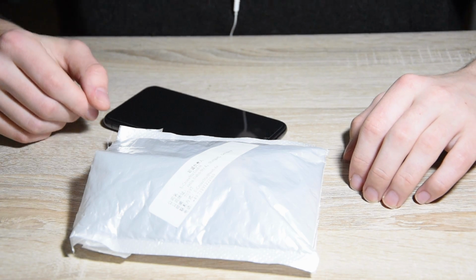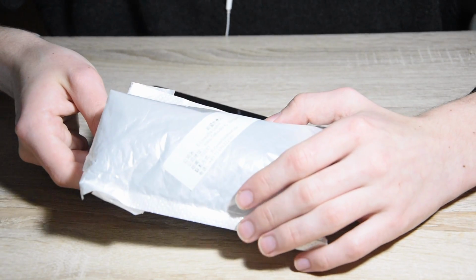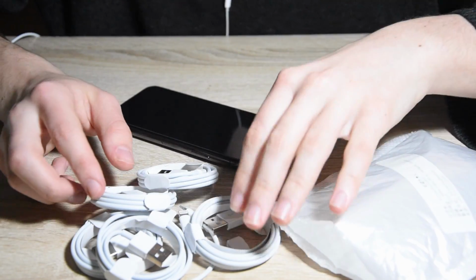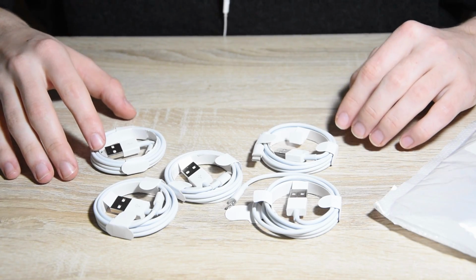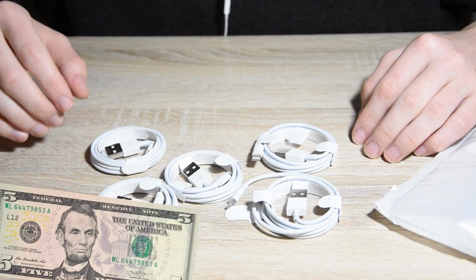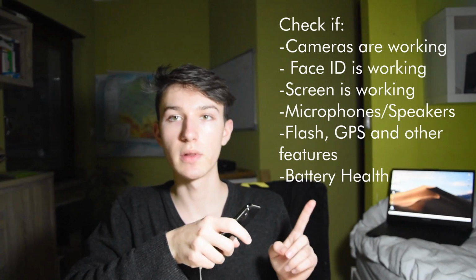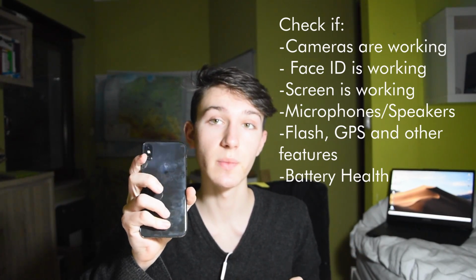So usually when I buy used iPhones, they don't come with the lightning cables. That's what I just bought on AliExpress, like 5 cables for really cheap. These 5 cables here cost me only about $5. So when a new iPhone arrives, there's a list of things you always need to check. And here's the list. So let's check every little thing on the list and make sure that the iPhone is fully working.